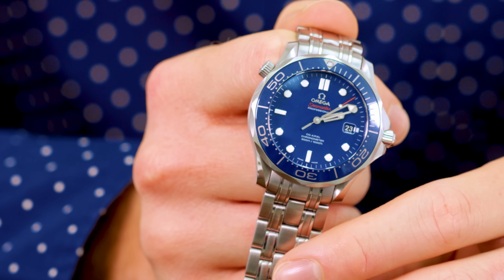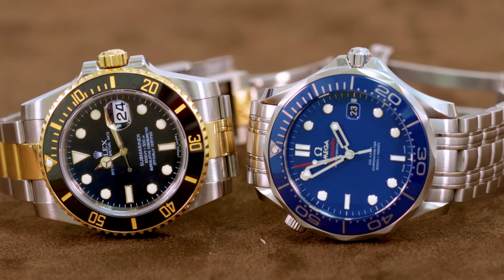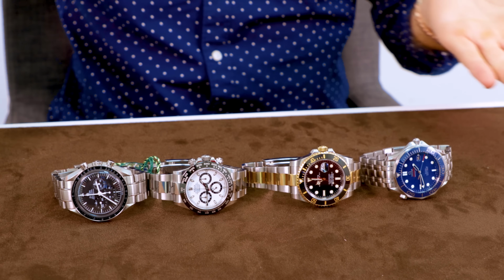Here we have both iconic divers from the brands. The first one is the Omega Seamaster in ceramic from 2018. The second one is the Rolex Submariner in two-tone black dial. And basically these models have been around since the 1950s. Of course, in 2020 they have ceramic bezels, upgraded movements, nicer bracelets, better finishing. So basically they're modern classics, and really these watches are built for the same purpose, diving.